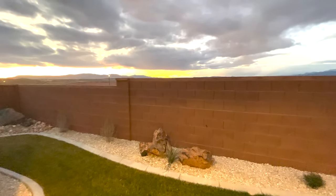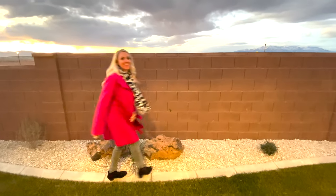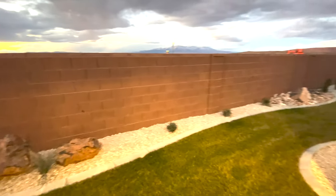There's a little lizard sitting on the wall. I don't know. No, it's not. We're both blind.